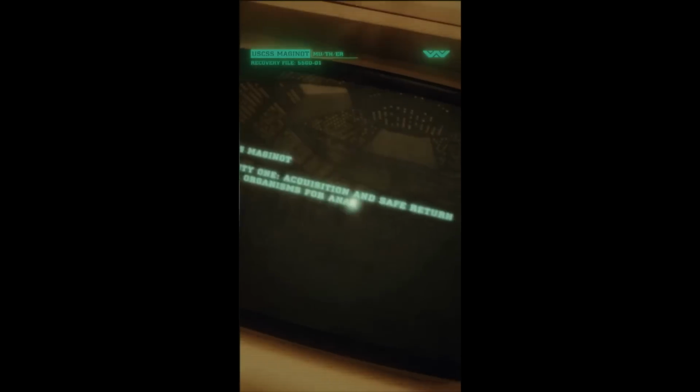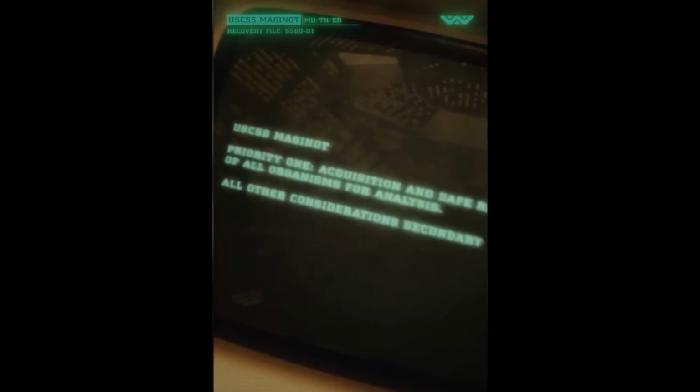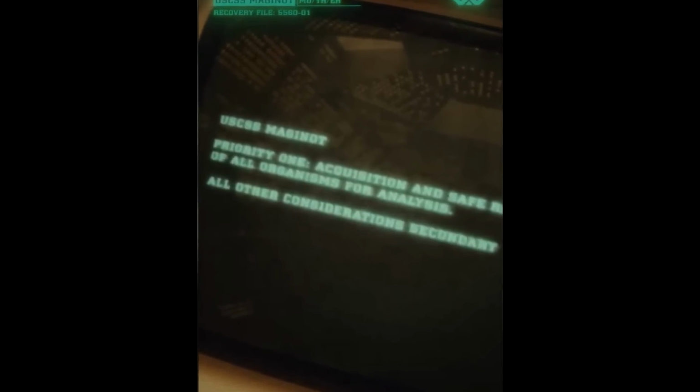The mother room, with its dazzling lights and CRT-styled monitors, is perfectly recaptured here, and so is the ever-persistent and morally detached messages that appear on the screen. A promising indication that the company's secretive policies in Alien Earth won't disappoint. Equally, I'm incredibly eager to learn what other specimens were captured and stored on board, as the message does state that all organisms must be safely returned for analysis.